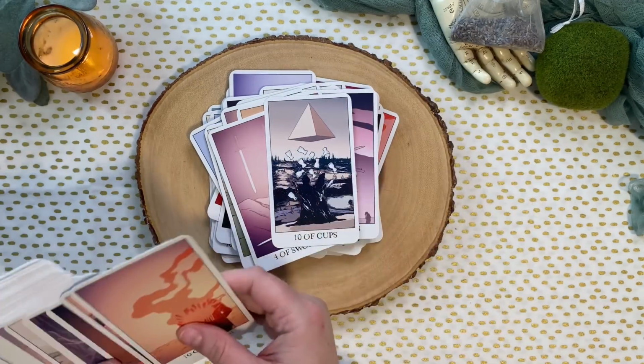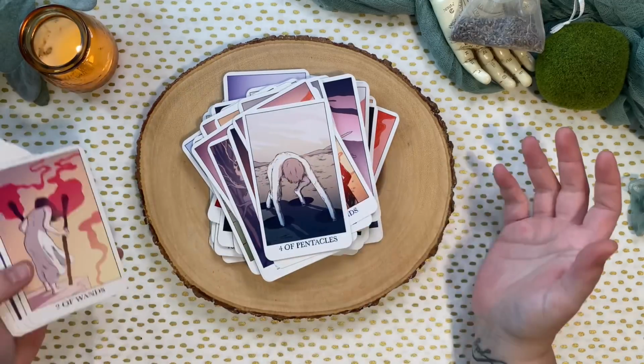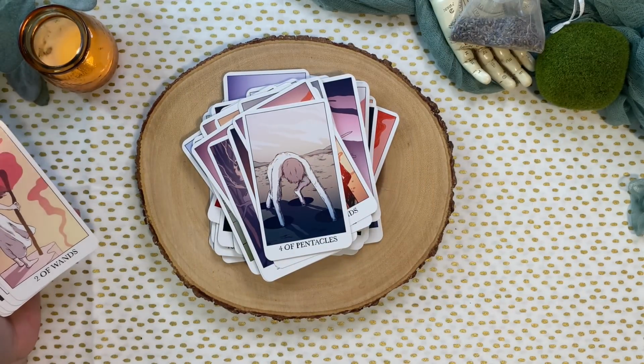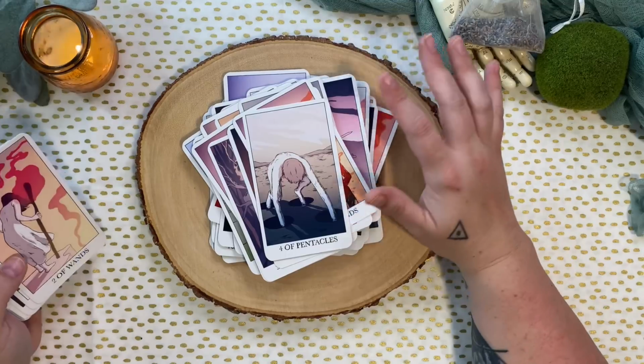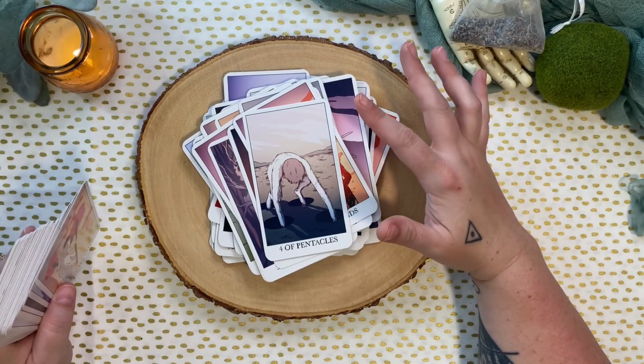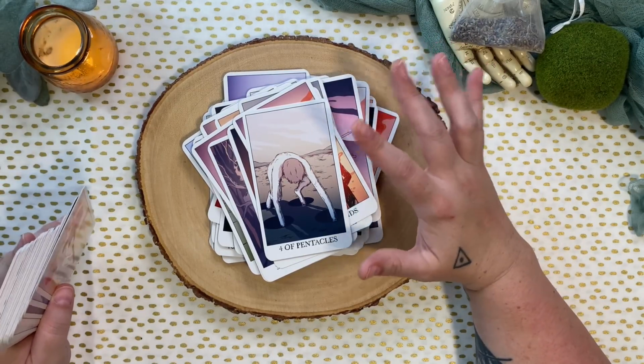And I absolutely love the storytelling and eerie feeling that it brings. I don't know. It makes me want to sit with this and pull a few cards and create stories, using it in a completely different kind of way.